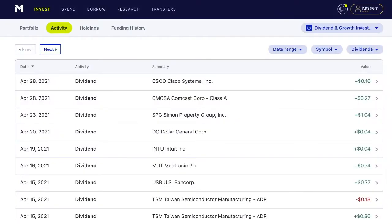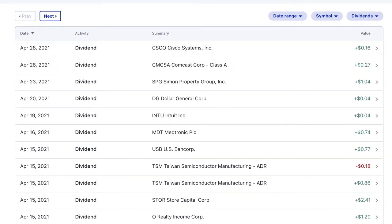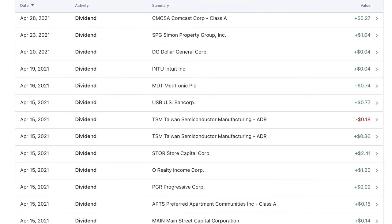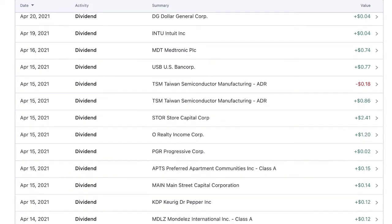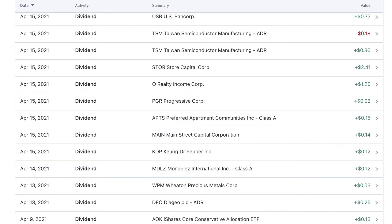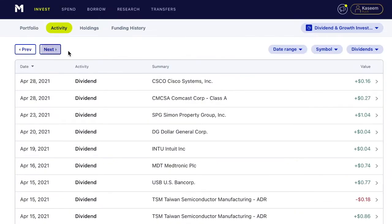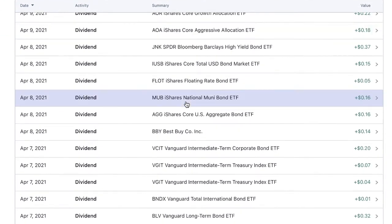So what we have here is, you guys can see how the dividend comes into the portfolio. Look at Cisco here, Comcast, Simon Properties, Dollar General, Intuit. We all know all these companies, and we buy their stuff, we use their stuff. This is a real estate company. This is another real estate company. This is Progressive Insurance. For me, I just love the fact that my portfolio is set up in such a way that all these companies that we all use and buy their stuff all the time, we pay our own hard-earned cash to buy their stuff, and they all pay me a stream of dividend.